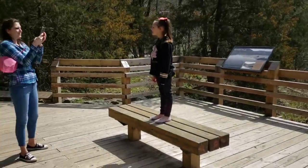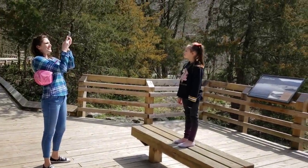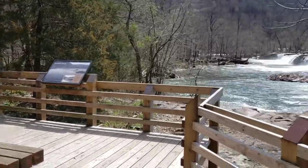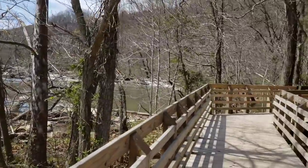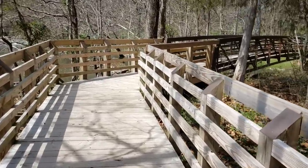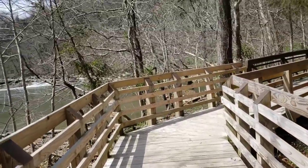Another picture session. Lots of picture sessions. We love it. Gonna take them when you can get them.